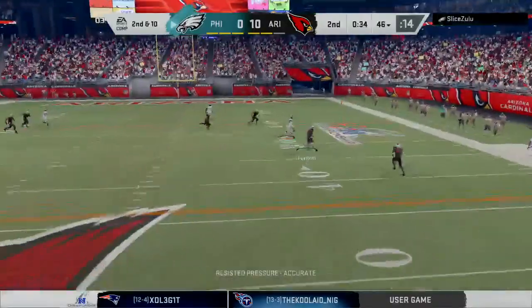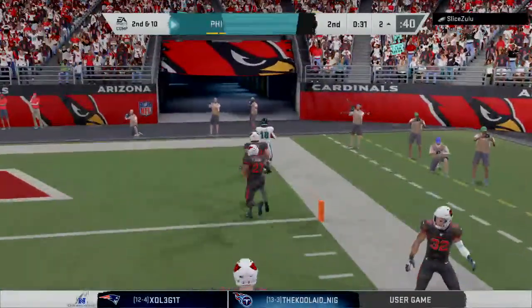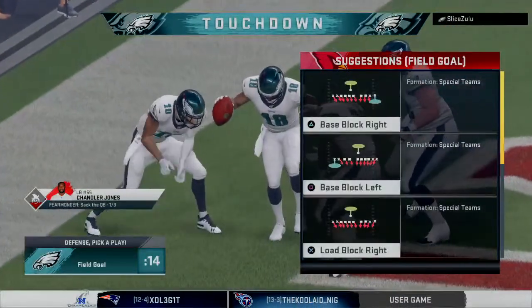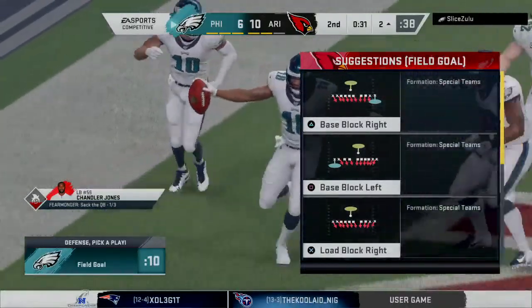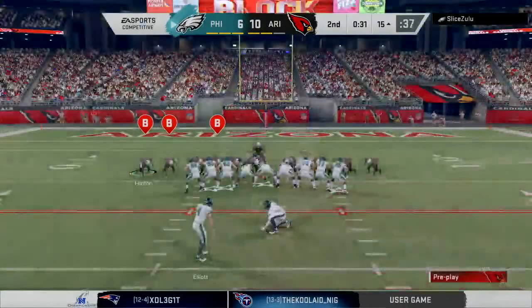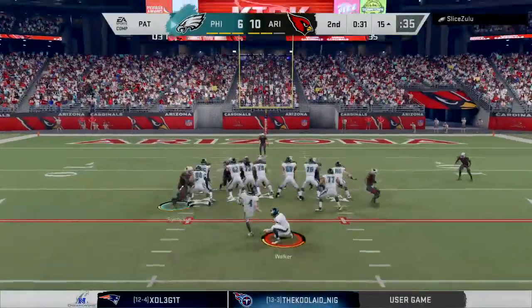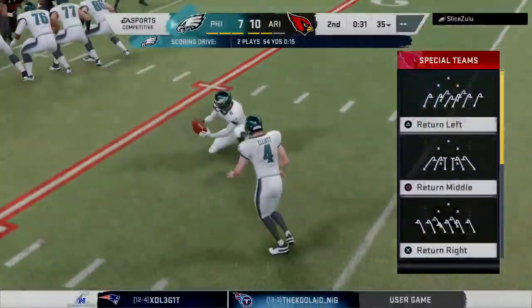Wentz. He's going to launch this thing way down. It's caught inside the 25. Touchdown, Philadelphia. A big play there. 54 yards as they are now on the board here in the first half. The way this one was going, you just got the sense they needed something before half. They've at least got something on the board now. Still trailing, but a good sign.